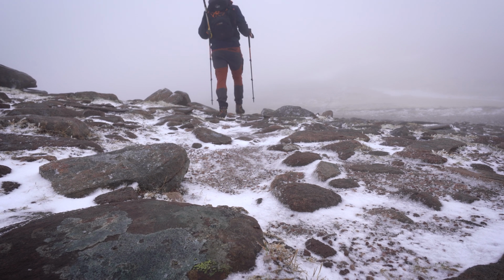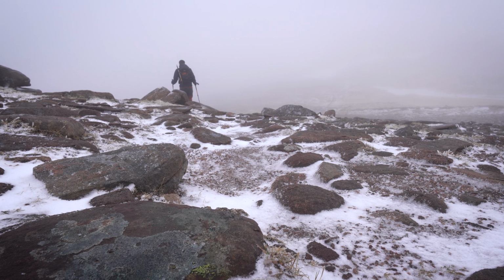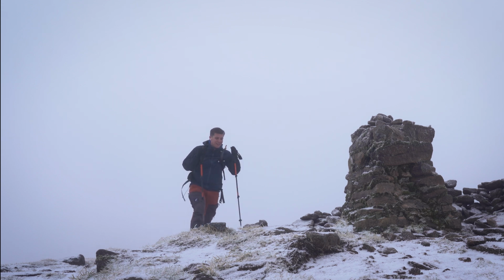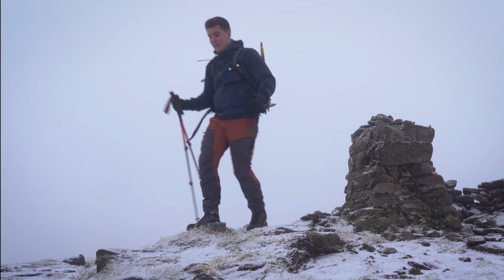The higher that I got up this mountain, the more I realised that this mist just wasn't going anywhere. It also started to turn rather wintry. Anyway, after about 45 minutes in the mist, I reached this trig point. But a quick check of the GPS, I realised that this wasn't the true top.